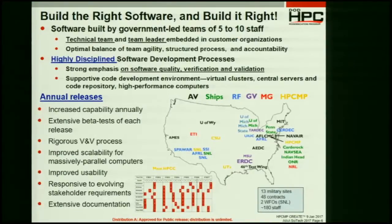We also put a lot of effort into building the software the right way with a long life. The software is built by government-led teams. There's about 50% government, 50% support contractors involved in this. They're embedded in the customer organization, so they're tied to what the Defense Department needs. There's a strong emphasis on software quality, verification, validation. I think the key part of success is having annual releases. Every year we release a new version of the code with increased capability. The versions are extensively tested, a rigorous verification and validation process. They scale better, they're more usable because we've gotten feedback from the users. That's enabled us to be responsive to changing user requirements, and they're extensively documented.